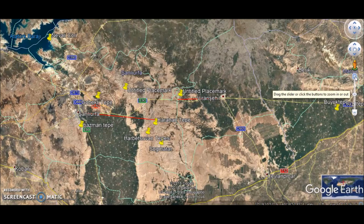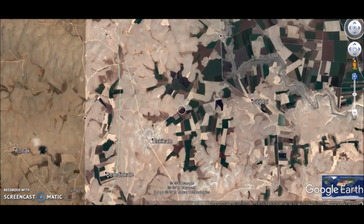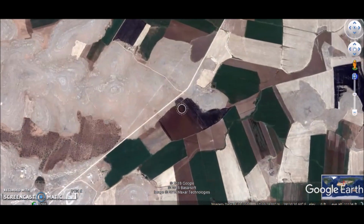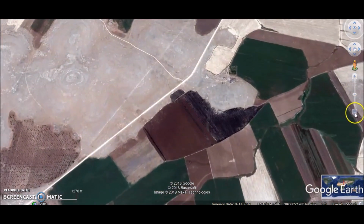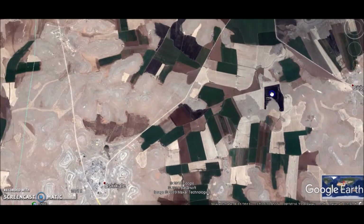Hey everybody, I have another video here for you today. We're going to document another T-shaped pillar site in Turkey, and this is a little different because I can't find where this exact site is. Now this is called Sefer Tepe, and it is located right in this general area.